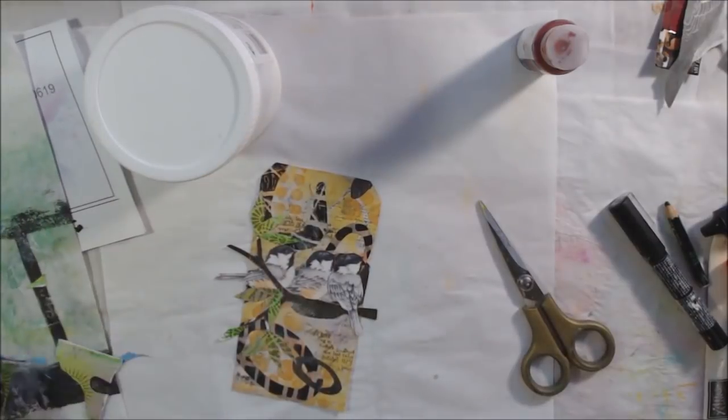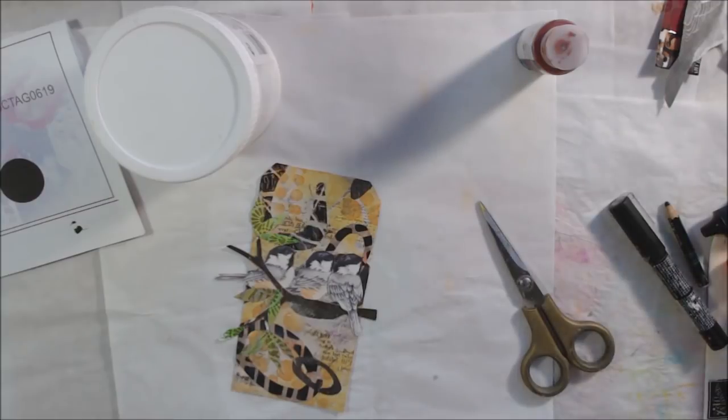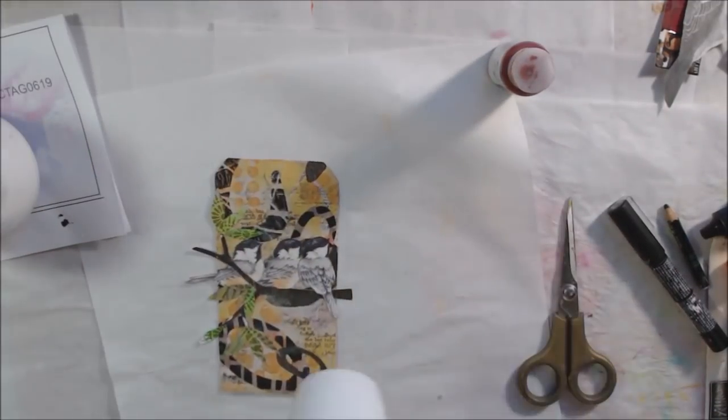So I finish up my little tree branch by adding some leaves here and there on the left-hand side, which I think makes the composition more interesting to be a little bit off balance.